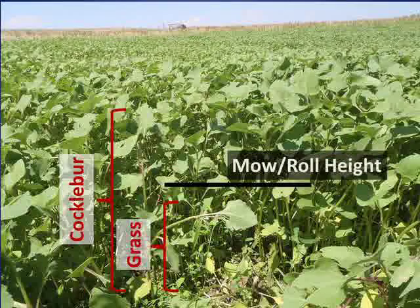So this shows an example of cocklebur having real rapid growth, whereas your grasses will stay under that. You can either mow or treat the cocklebur at that stage. I think you can often release the plants that are under the canopy.